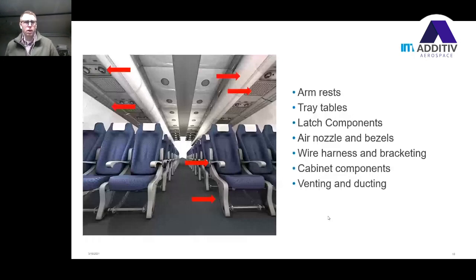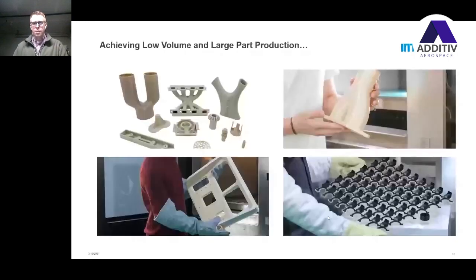So achieving low volume and large part production. Here are some examples of parts off of our Pro 610. You can see the variety of different parts here in sizes. Down in the lower left-hand corner, you'll see a bigger housing that was printed in our Ultem 9085 material. It's a dash paneling with the touchscreen inserts that can be printed off of this printer as well. So you also see the opportunity to do low volume production off this printer and off of our printers in general. Overall, a good example of the capability.